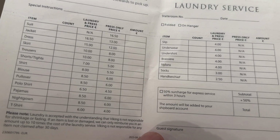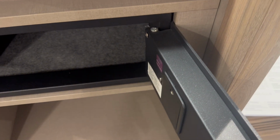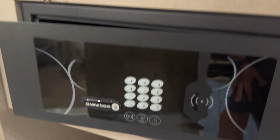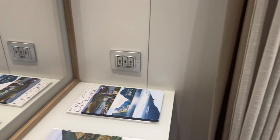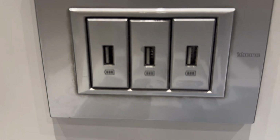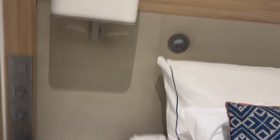It's just so much more convenient. Now, we'll get to figure out how to use the safe. It's a little different than the ones we're used to. So the other good thing to know is that these are the plugs, USBs. You can plug in to charge your devices, or the European plugs. And they are right here.